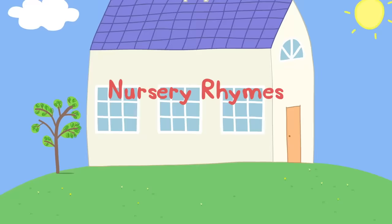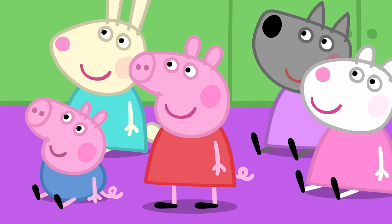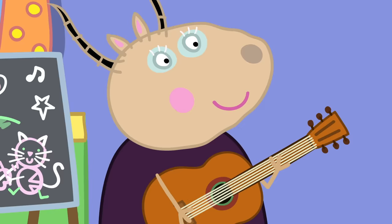Nursery rhymes. Peppa and her friends are at playgroup. Children, today we are doing nursery rhymes. Ooh! Who has a favourite nursery rhyme? My favourite is Mary Had a Little Lamb. Oh, yes.